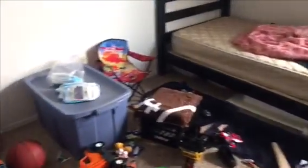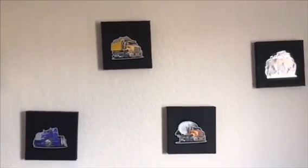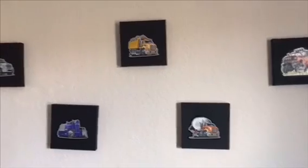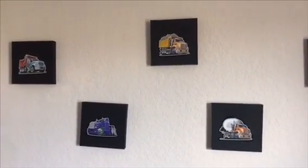So, this is the room again. These are little arts and crafts. This is basically how the little arts and crafts turn out. I think I have 2 more to do, but all this was Dollar Tree product. Even the Mod Podge was Dollar Tree product.